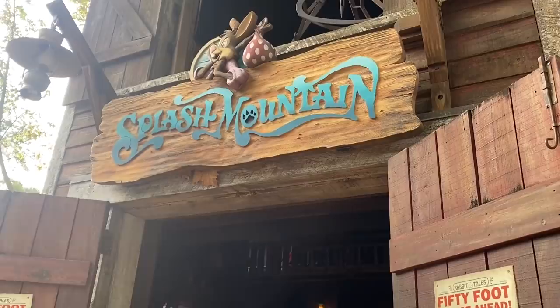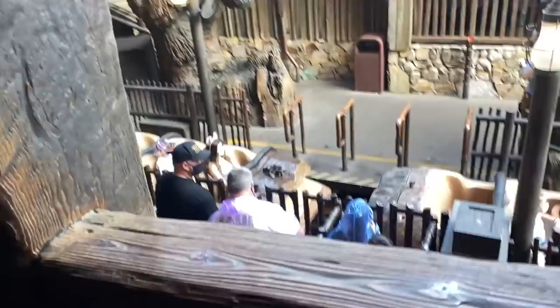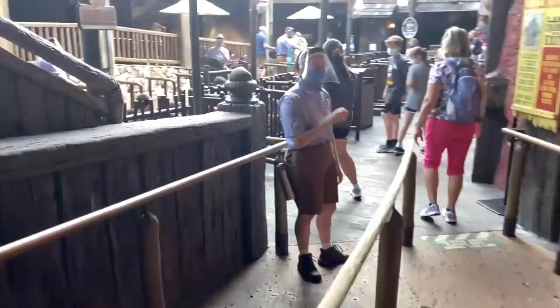So I'll take it. There are no seat requests at this time on attractions. They're just too busy and they're trying to get people on and off the rides quickly and keep the wait times down. So there's nowhere to really stand out of the way right now safely. So you can't request a seat. So let's just hope that we're in the back. It actually was only about 25 minutes, which is even better than 35. And we're ready to party.